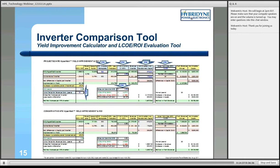Many developers consider cost per watt as they are developing a project. And it's not uncommon at all to have institutional lenders concerned about their cost per watt. We make an argument that you should really be concerned about cost per kilowatt hour, since that's really how a power generating system should be measured.